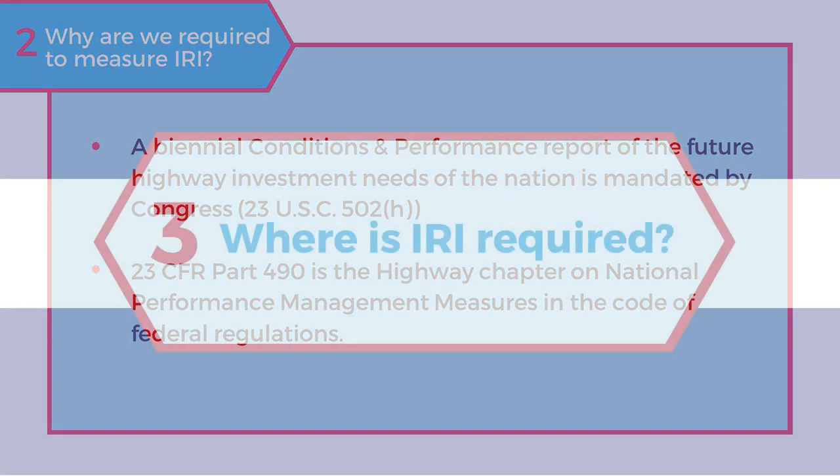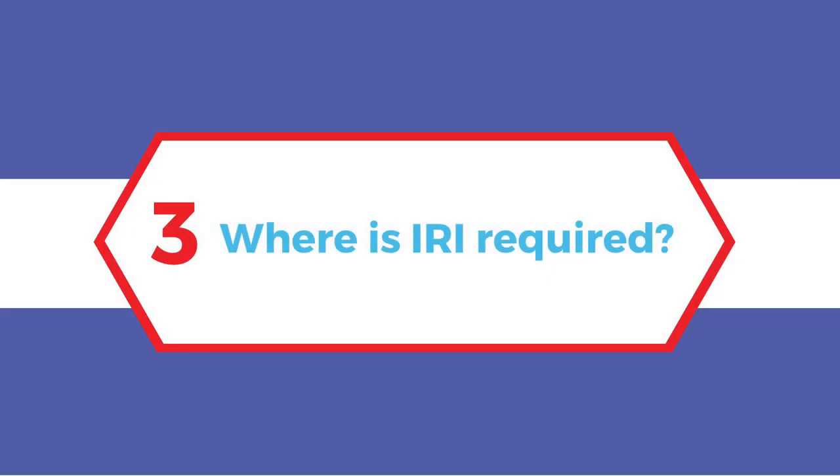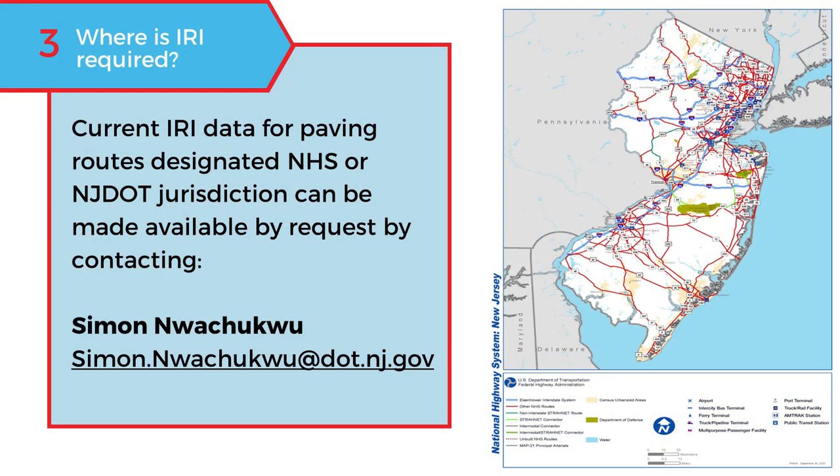Now that we know why, where is IRI required? On the right side of this slide, you'll see a map of New Jersey highlighting the National Highway System, or NHS. Any NHS roadway or NJDOT jurisdiction roadway is required to have IRI measurements and performance standards applied to it.